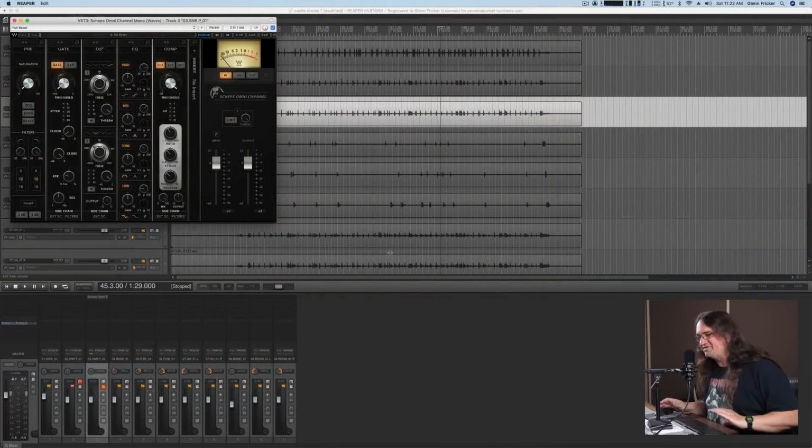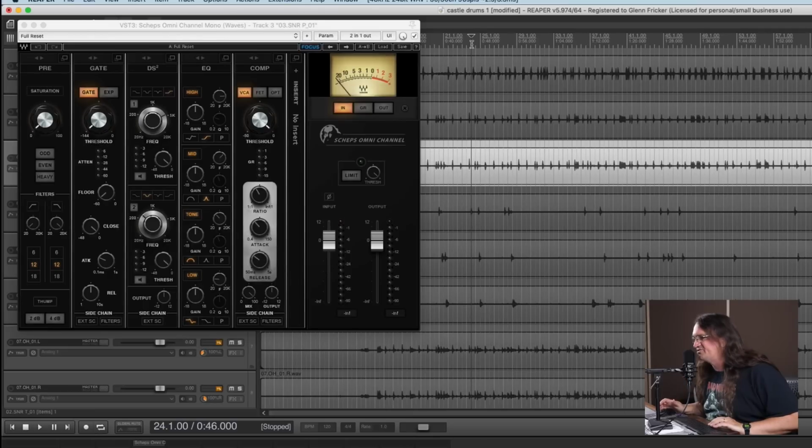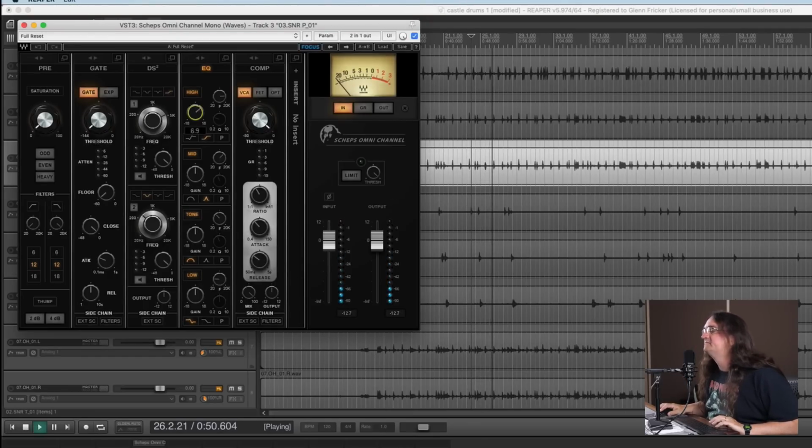Now, if we were to compress that and maybe just do a little bit of treatment to the snare mic itself, might give us a little bit more zing, but honestly, I don't think it needs much. I'm going to just throw on the Shep's Omni channel on this because, well, hey, it's the Shep's Omni channel, and this thing's just fantastic.